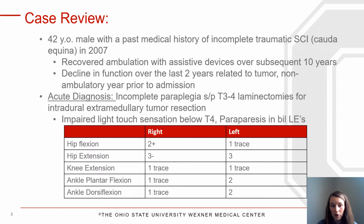At the time of evaluation, he had impaired light touch sensation below the T4 level and paraparesis in bilateral lower extremities. You can see the strength assessment there in the chart, and as you can see, he had a little bit more activation distally on the left, but proximally on the right, and so significantly impaired strength in bilateral lower extremities.